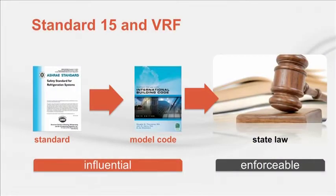Typically, this is a 2-step process. Model code agencies, such as the International Code Council, look to industry standards and other materials for best practices. They combine these into model codes. The final step is for a state or other governing body to adopt the model code into law. These laws, or codes, are then enforced by the building inspectors.